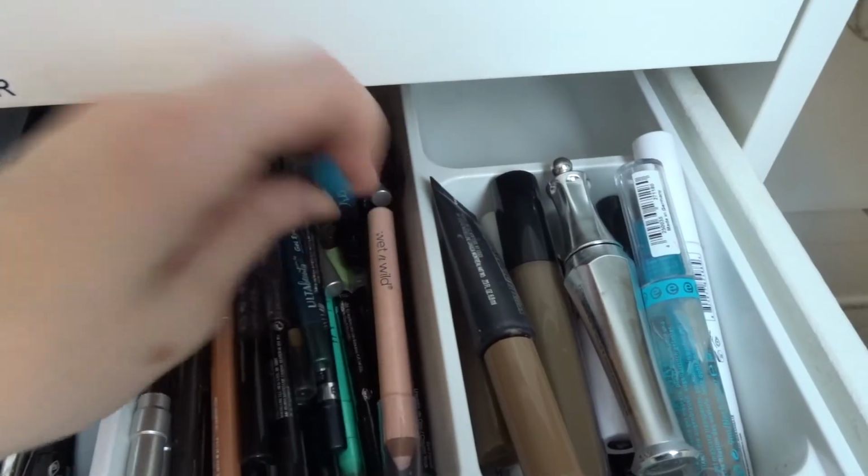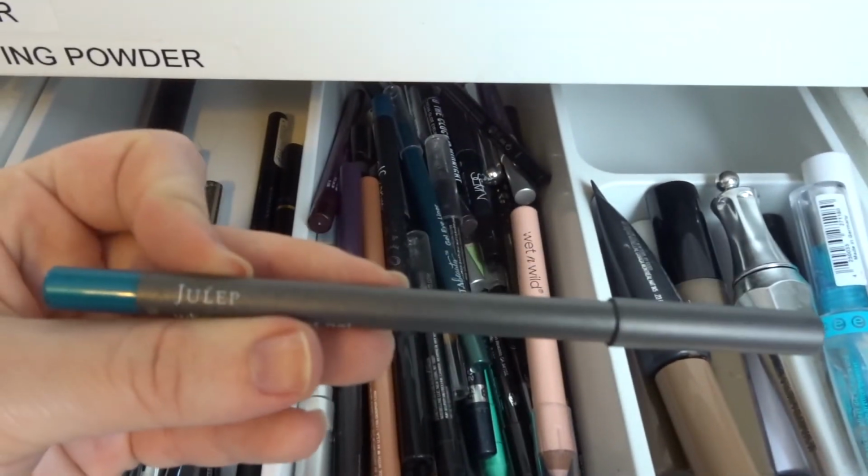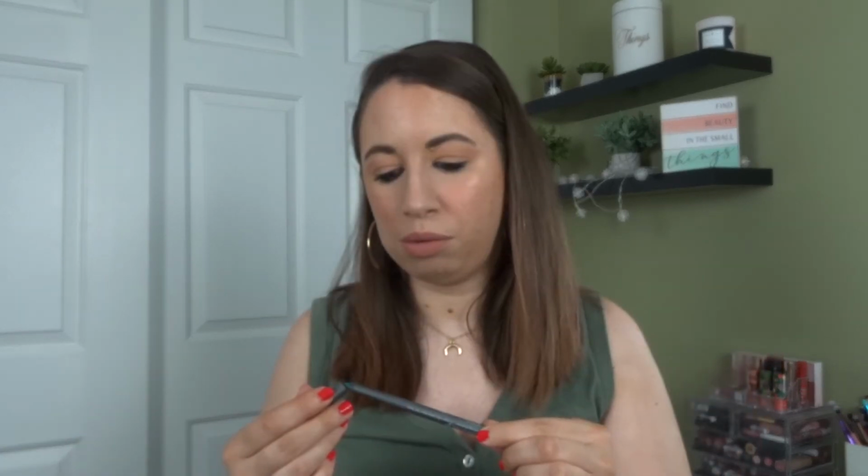And then for colorful, I went with the Julep Gel Pencil in the shade Electric Teal Shimmer. That will be my colorful shade this month. So like I said, I wanted to do cream products. So for blush, bronzer, and highlight, I did pick powder and cream products.